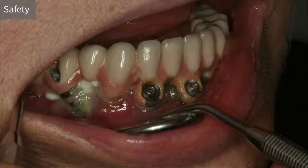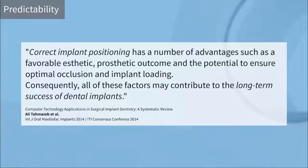So to sum it up, these situations could have been avoided with precise planning and with the precise insertion of the implants. And predictability. Well, if the implant is placed in the correct position according to the future prosthetics, then it has a lot of advantages, and altogether it may contribute to the long-term success of dental implants.